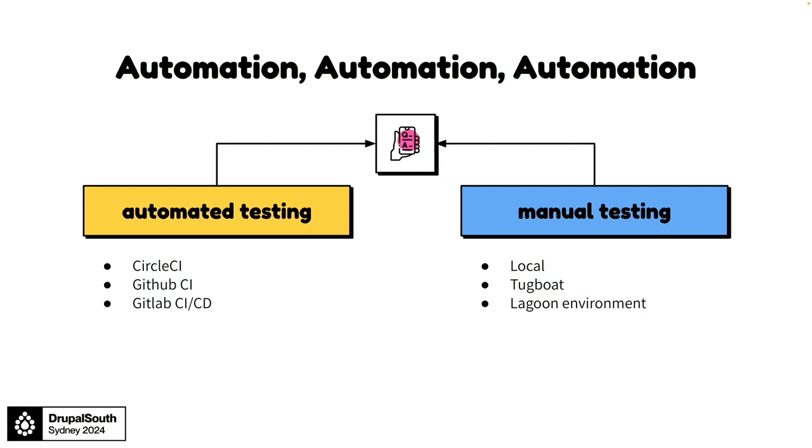And then manual testing. Besides the local checks, we use Tugboat for detailed testing on each pull request, and the Lagoon environments for that final critical review before we go live. This combination ensures our GovCMS is always in top shape, secure, and ready for action.